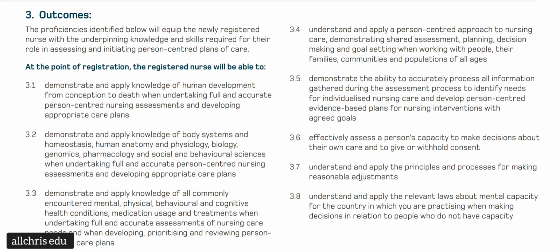Demonstrate the ability to accurately process all information gathered during the assessment process to identify needs for individual nursing care and develop person-centered, evidence-based plans for nursing interventions with agreed goals. So whatever aim you have, whatever your objective is, you should have that ability: the information you gather, while making a care plan, you should know how to use it in the most appropriate manner, and how you can evaluate, how you can make the assessment and make a person-centered nursing plan.